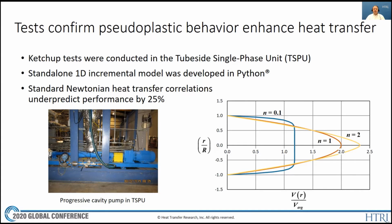For a Newtonian fluid, n is equal to 1, and you have the classic parabolic profile in laminar flow. For a shear thinning fluid or pseudoplastic fluid, you have n less than 1, in this case 0.1, and you can see that the velocity near the wall is higher than what you would predict based on the Newtonian assumption. Therefore, it's not surprising that you get higher heat transfer than predicted by that, because you have better shearing near the wall.